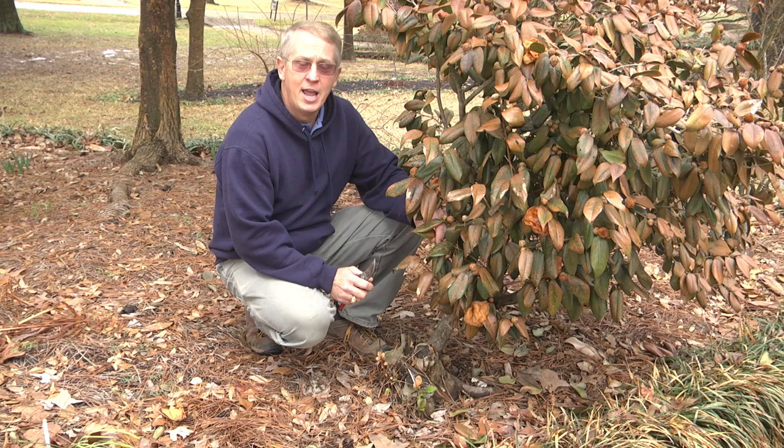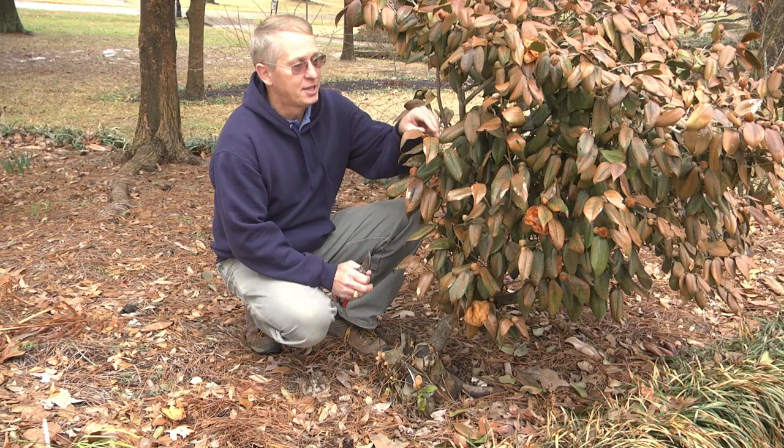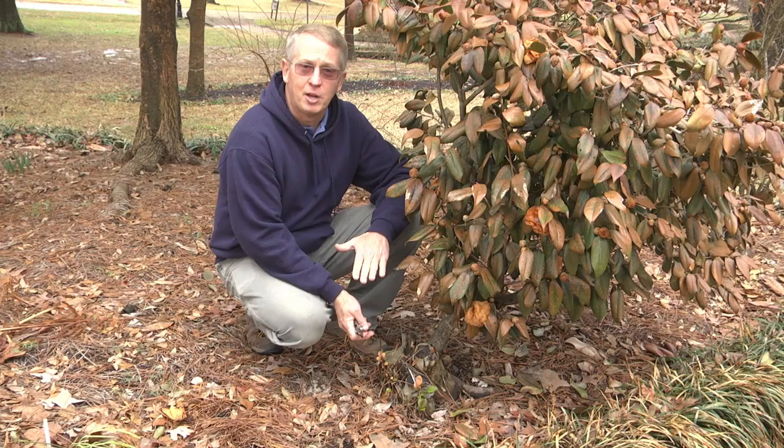Sasanquas tend to be smaller-leaved and single-flowered or semi-double plants, easier to grow. I set a lot of seeds, so they'd grow a bunch of seedlings out. They'd take buds off camellia japonicas and bud those seedling rootstocks, and that means the root system belongs to one kind of plant, and the top portion of the plant is a different kind of plant.